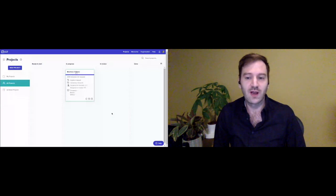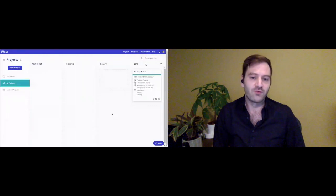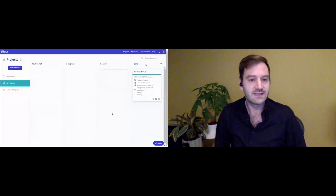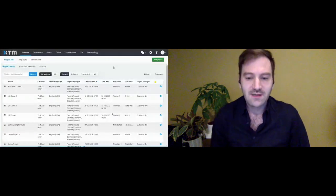Once the reviewer has confirmed the segments, the document is again marked as done, and this time is moved to the done column of Lilt. This triggers Lilt to send the content back to XTM and for review by the customer. And here you can see brochure 3 demo, and it's in review step for a customer to take a look at. And that's how simple it is to localize content with XTM.